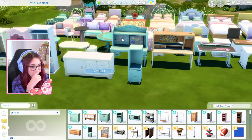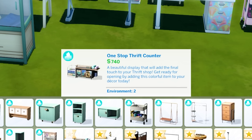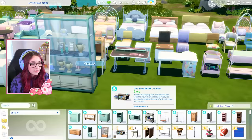Got it. A corner cubby. Oh, that's cute. Former glory trophy cabinet. Every school's got one, dude. Every school's got one of these. One-stop thrift counter. A beautiful display that will add the final touch to your thrift shop. What? Get ready for opening by adding this colorful item to your tour.